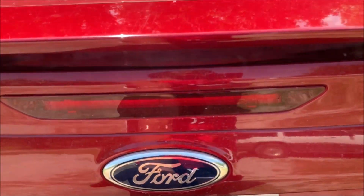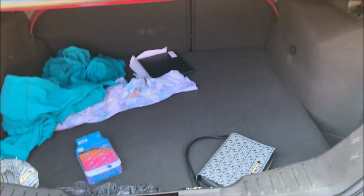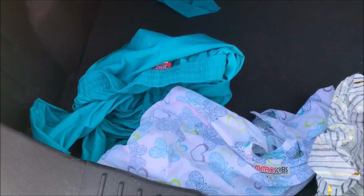In the boot, you can put your hand right into the forward and press the button, and it'll lift it up. So back here I just have my Steve Madden purse, and I keep some extra clothes. So I have a shirt in here and some trash from when I got my car charger, and some more trash. And then there's my work uniform from where I used to work, and all the way back here is my diploma.